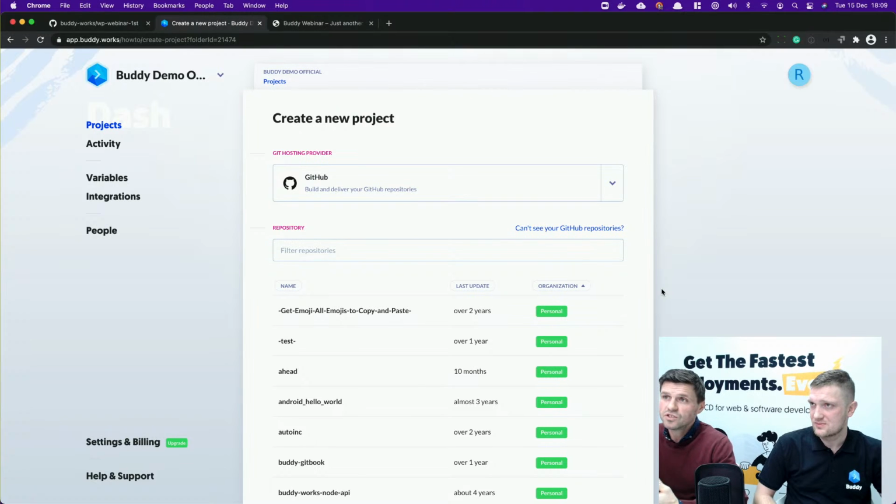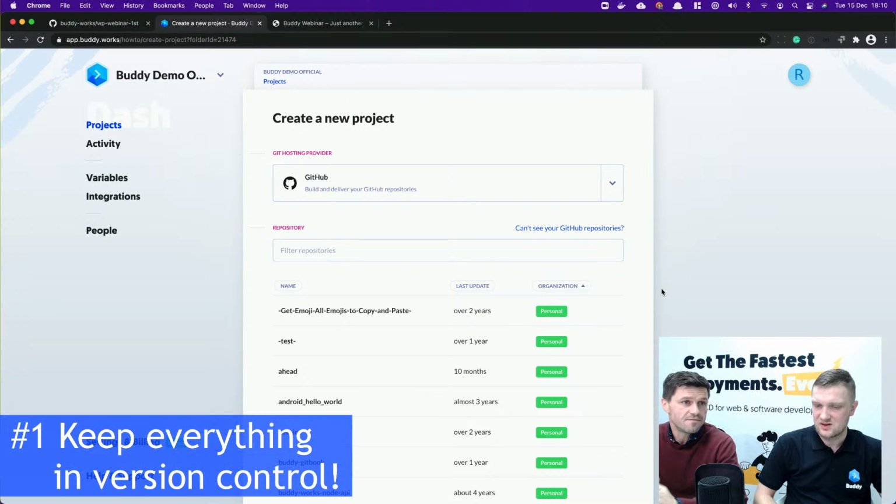So this is rule number 1. Everything should be kept in version control. When I say everything, I mean everything, not only the source code of your project. You should keep all your dependency list with the current versions you are using. You should keep all configuration files in your repository. You should also keep, for example, database migrations in your repository. So this is rule number 1: whatever can be versioned should be versioned in the repository.